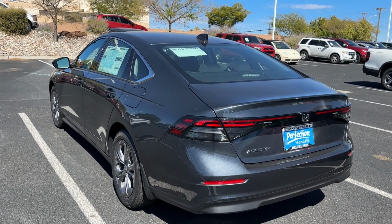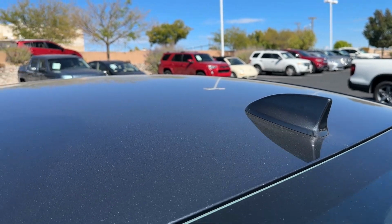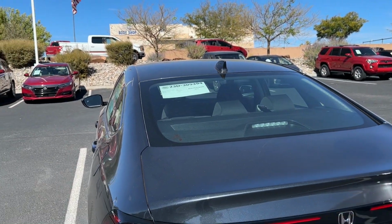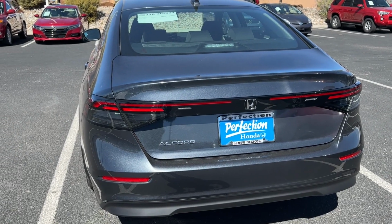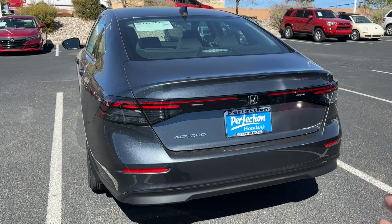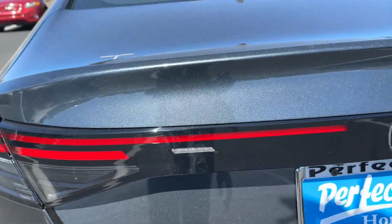To each his own. You do get a shark fin antenna, and it is body colored. And you do have your LED brake lights, well, third brake light in the back glass up there. And the tail light combination is full LED. Usually Honda likes to have some regular bulbs, some LED with their tail lights. But on the Accord, it's full LED, which is cool. So your brake lights, your turn signals, your reverse lights, everything's full LED.